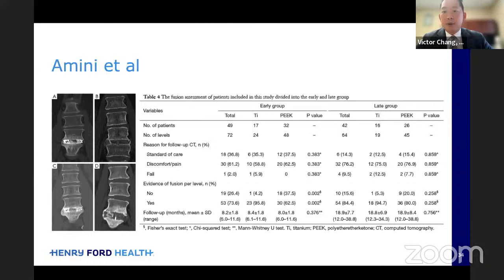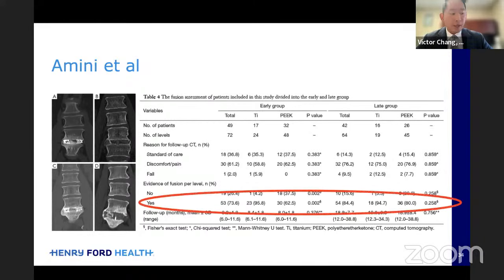And then with a late group with longer term follow-up, you're still seeing a little bit more arthrodesis, or higher rate of arthrodesis, with a CT compared to PEEK. And then this is a figure taken from the paper on the left. You can see the integration of the bone around the 3D printed titanium spacer, which is pretty striking.